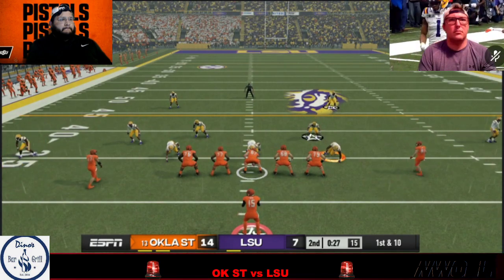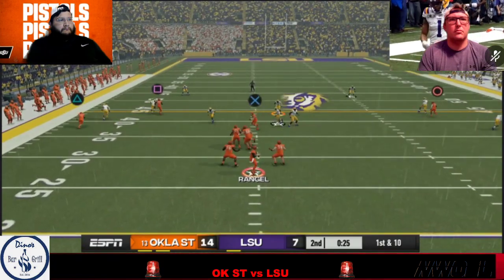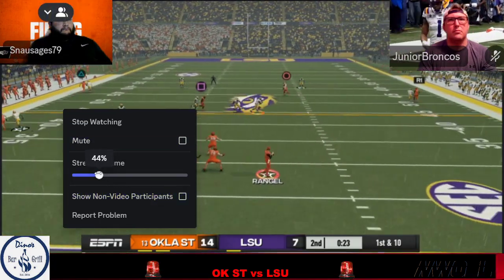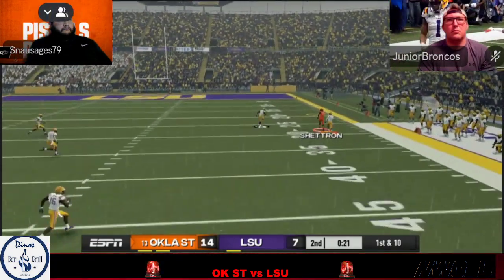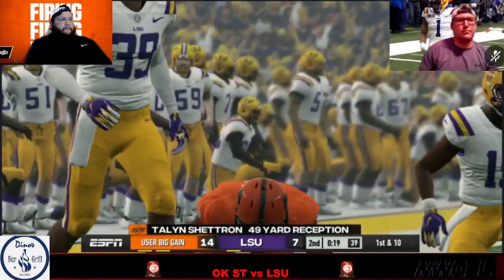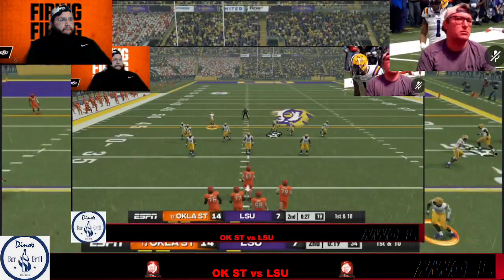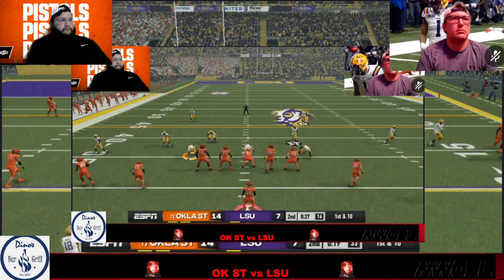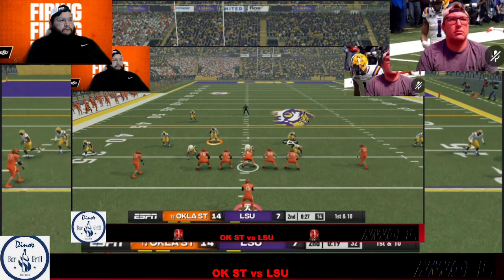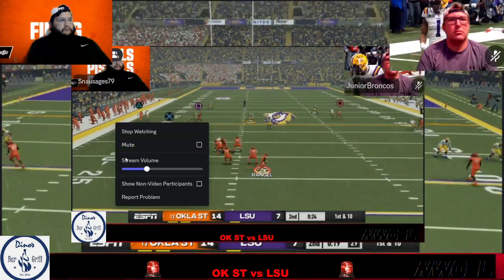Rangel is going to take over here at the 34-yard line. Shotgun snap. Rangel dropping out of the pocket, throwing over the top to Shetron, who mosses 2 defenders for a 49-yard reception. We are inside the red zone, all the way down to the 17, checked out the 18-yard line. That was quick.